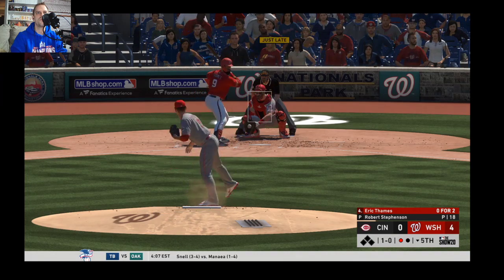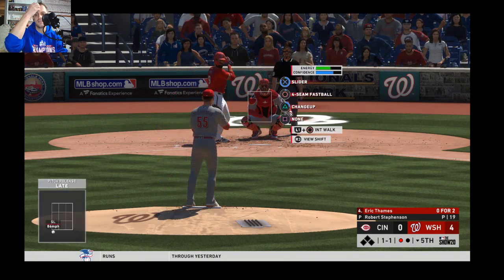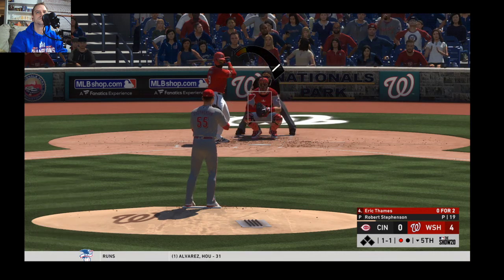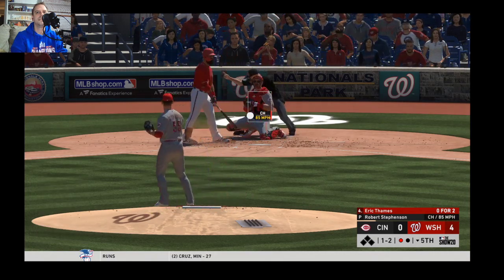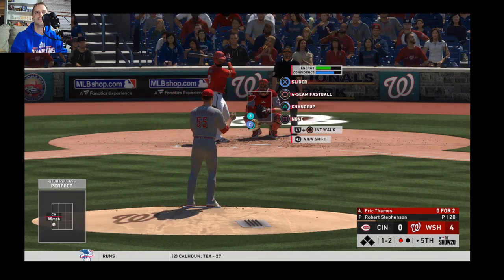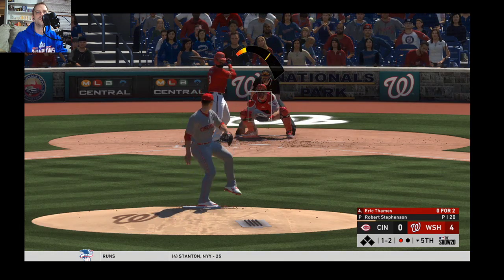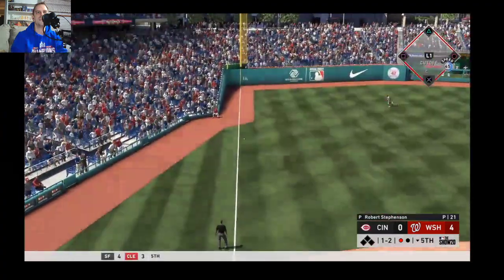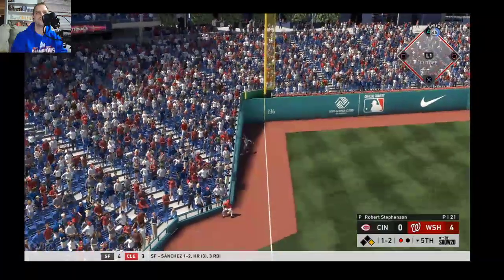So 1-0 on the way from Thames. And that hits the bottom of the zone for a strike. So count even up at 1. So Thames takes strike 2 as that changeup hits the inside part of the plate. So the 1-2 from Thames. That one's an excellent piece of hitting by Thames, and he gets that into left field for a base hit. That's going to be 2.